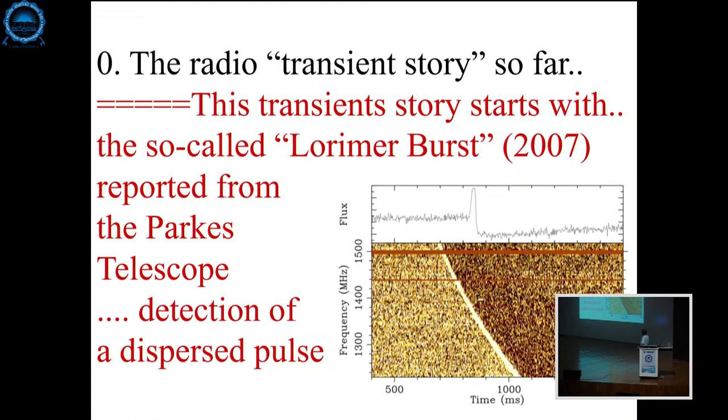Okay, the transient story, the one associated with FRBs, began in 2007 when some archival data was being looked at and Duncan Lorimer found a burst, an isolated burst where from that direction nothing was seen earlier, nothing was seen later. And most importantly, this amount of dispersion, which can be a proxy for distance if you know the electron density on the way, turned out to be much, much higher than what can be accounted for by the number of electrons within our galaxy. And so the distance associated with that had to be increased appropriately to place it at a much farther distance.